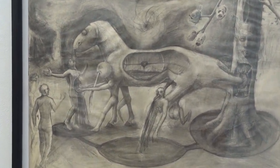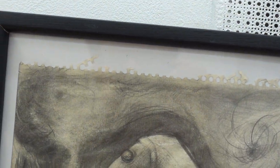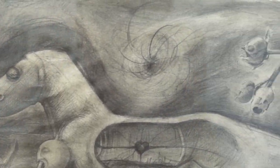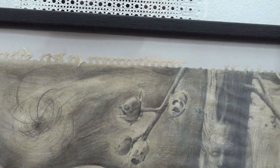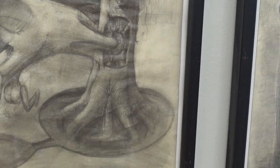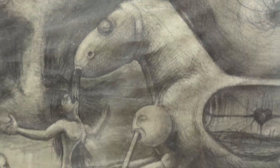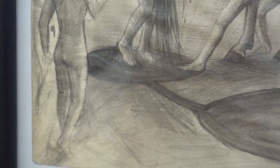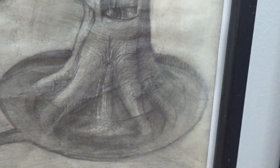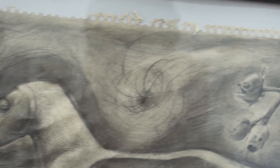Shogo Shimizu. Shogo Shimizu, okay. Well, this looks like kind of classic surrealism in a certain way, although I think that the handling is kind of brutal. I like the fact that they were ripped out of sketchbooks.